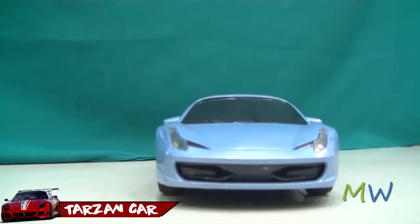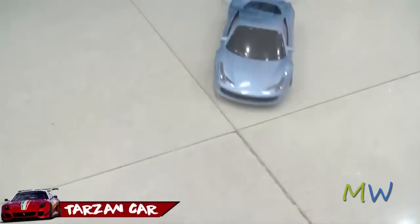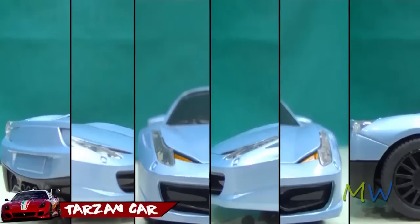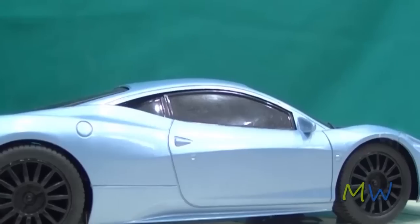Electronic means battery operated, and you have two batteries below this Ferrari car. Just plug in the batteries and switch it on, and it just moves around as fast as the Ferrari car on the racetrack. And see how masculine it looks, and fancy is the look of this car. And I'm sure your friends would envy you if you're playing with this sports car.